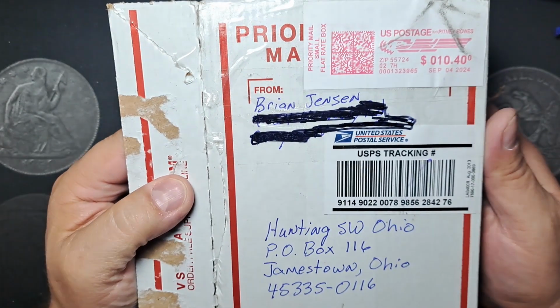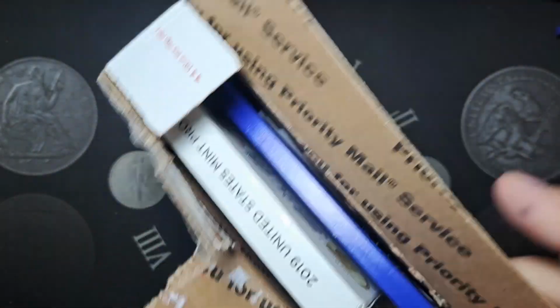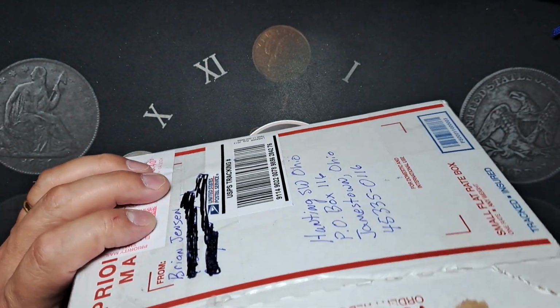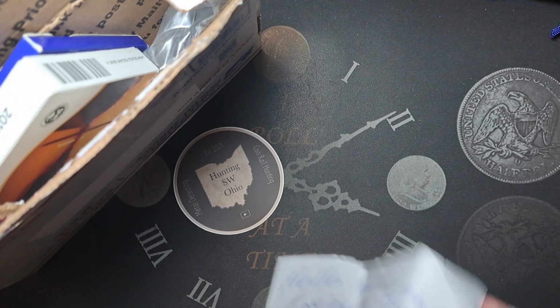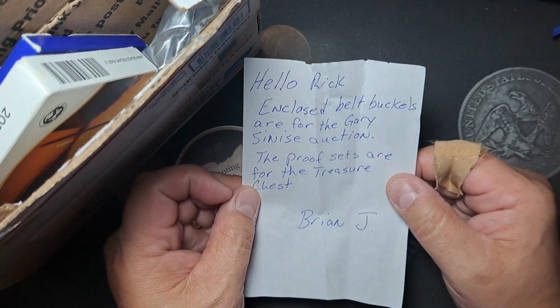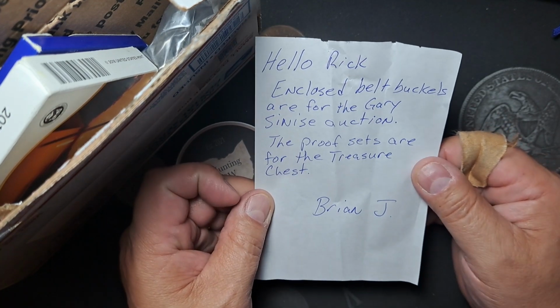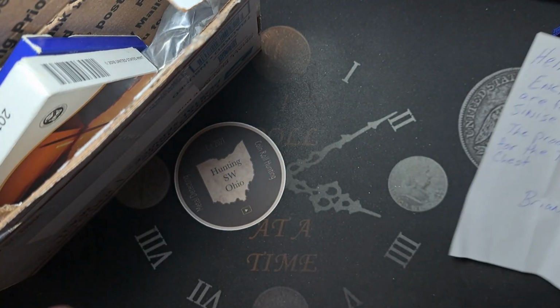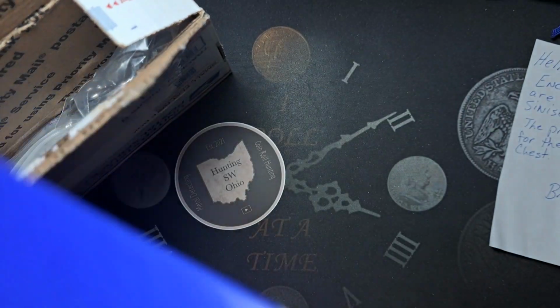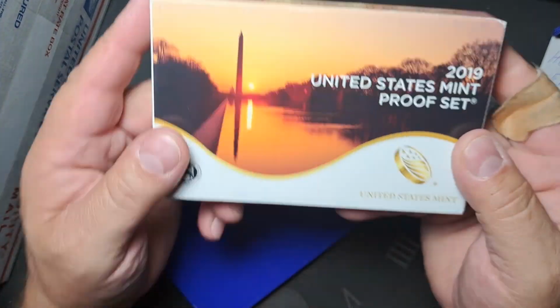We got one right here, and this one is from Brian Jensen. Got some goodies in there. Looks like we have a note. Let's see what this says. Hello, Rick. Enclosed belt buckles are for the Gary Sinise auction. Proof sets are for the treasure chest. Very nice. Thank you, Brian Jensen. Appreciate it. So let's take a look at these proof sets here that are on top first. So these are going to be going into the treasure chest.